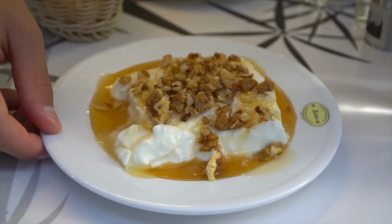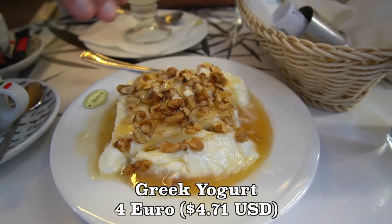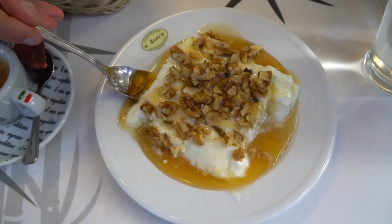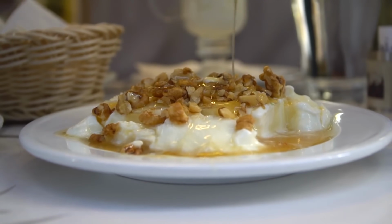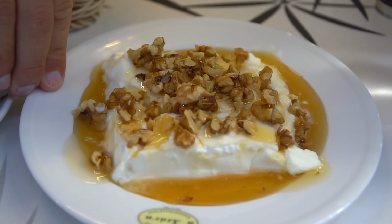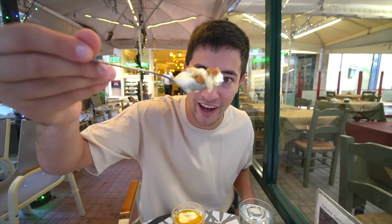You can see that huge chunk, ton of honey, and then all those nuts on top, that walnut. Just make sure I get a little bit of everything here. Wow, that is so good. It's got a really sour kick initially, but it's balanced out with the sweetness from the honey. You get a little bit of a difference in texture with this very smooth yogurt, and then those crunchy walnuts. That is so good. I gotta go in for another bite here. Get a little bit more honey this time. It's got such a tartness to it, and it's so thick.